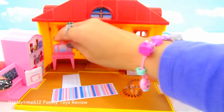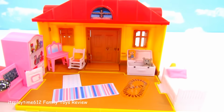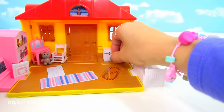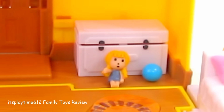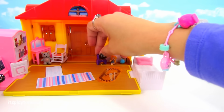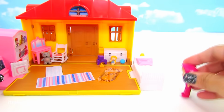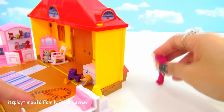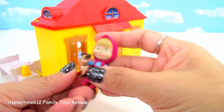Vanity mirror there. I'm just following what I see in the picture there. Oh, the bear should be in there. Masha likes to play her doll here and the ball. The box. Where is my puppy? Puppy, come here, play with me. There you are, come out. Let's go play.